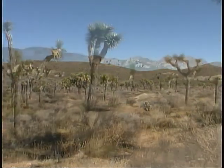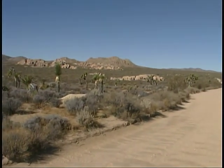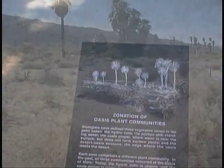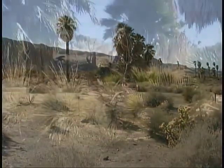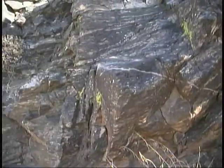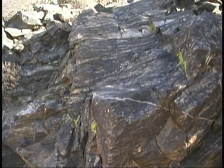As you travel around within the park, you see the clear differences in the vegetation and land formations in different areas. There are oasis areas where springs bubble to the surface and you find stands of plants and trees sprouting out of nowhere. And many of the hillsides clearly show the different layers of the Earth's surface development over thousands of years.